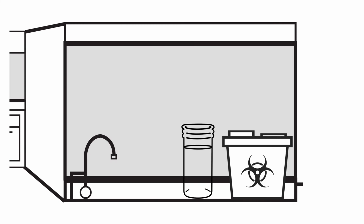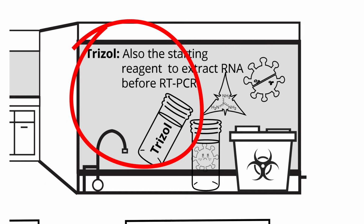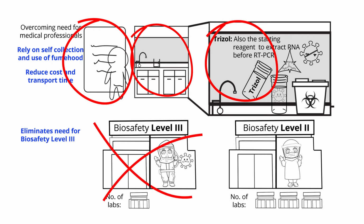Back to the process, lab staff will add a chemical mixture known as trizol, which inactivates the virus within the test tube sample. And surprise, trizol is the same chemical solution used to extract the viral RNA before performing RT-PCR. By cleverly using trizol, which extracts RNA while inactivating the virus, and by providing the fume hoods needed for patients to self-administer the swabs, the need for a biosafety level 3 lab for the subsequent testing processes is eliminated.